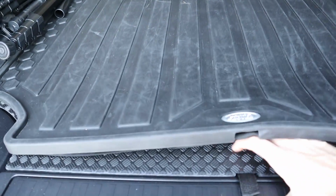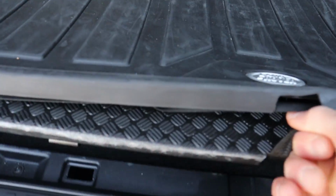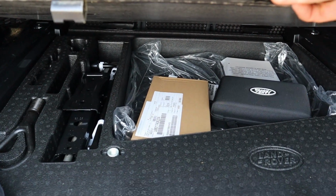Underneath this rubber floor mat, you can pop this open. Takes a little bit of effort, but this will open up a little bit of a storage compartment down there where you can store like your owner's manual, and then your jack is located down there as well.